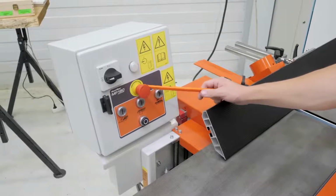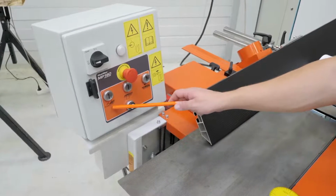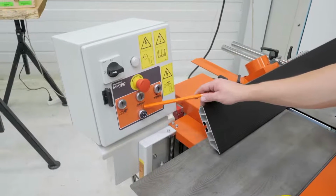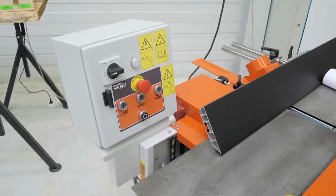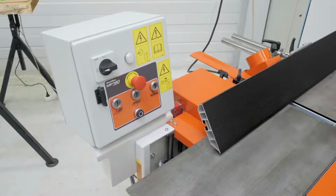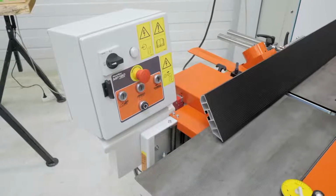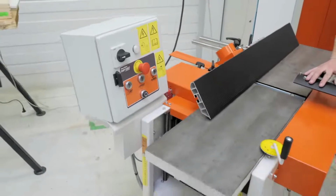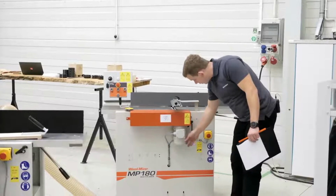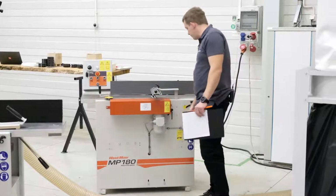Emergency stop button. There is our main cutter head switch on and off, and then the side cutter, and of course the feed. So this machine is supplied standard with a set feed of 5 meters a minute, and there's a feed motor right here, and it also lightly swings similarly to the MP160.